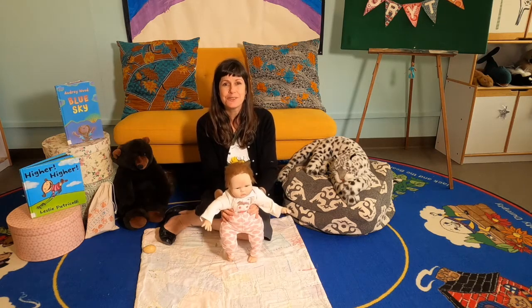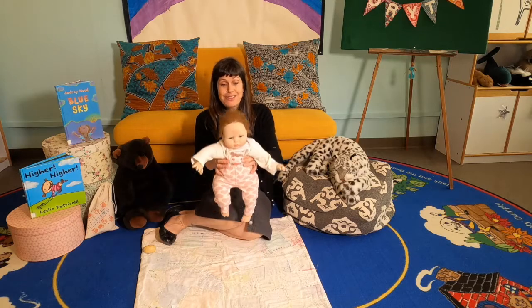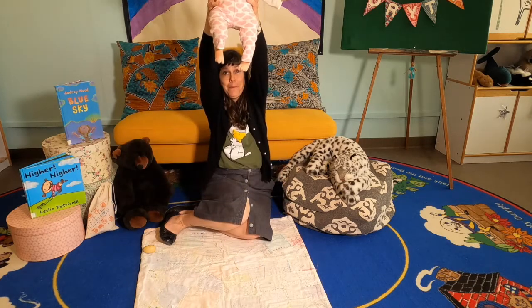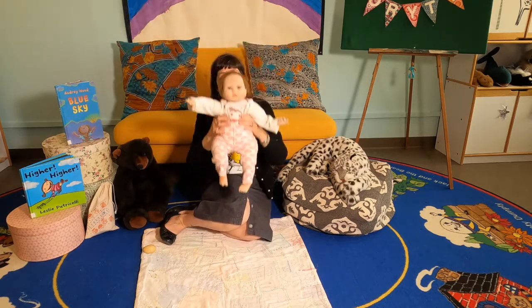One, two, three. The Grand Old Duke of York, he had 10,000 men. He marched them up to the top of a hill and he marched them down again. And when they were up, they were up. And when they were down, they were down. And when they were only halfway up, they were neither up nor down.